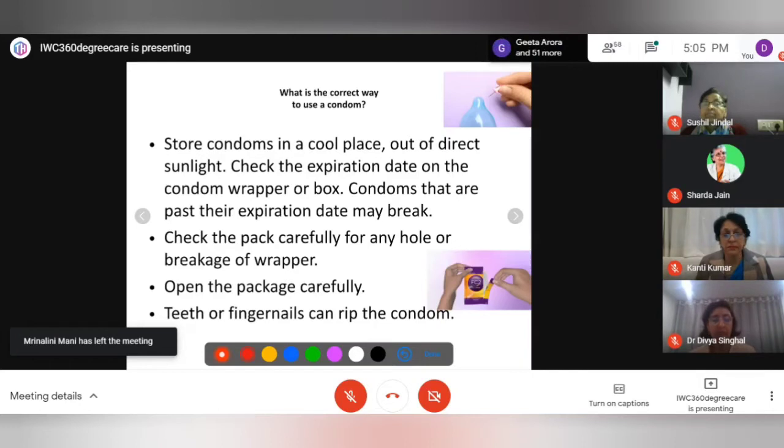There was a film I have seen. They were just asking that they don't want to have the child. So what is the option? So in that, one boy's friend says that I will make a hole in the condom and I will give that condom to him. So their policy of not having a child by using a condom will fail.